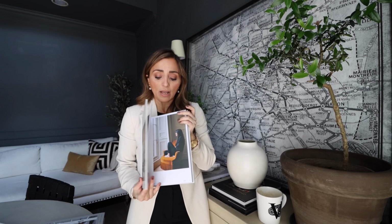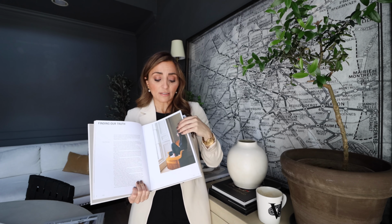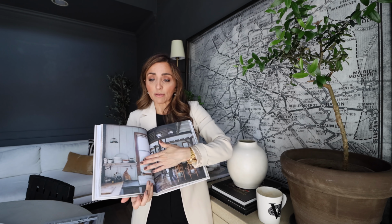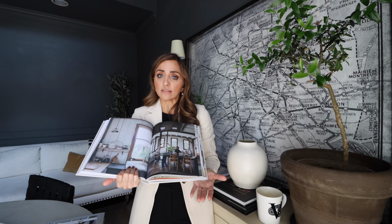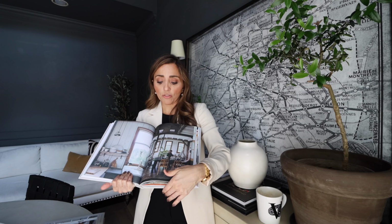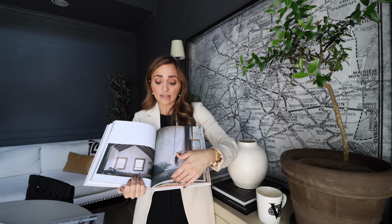I'm looking for a book that's going to inspire me, it's gonna bring me pleasure, it's gonna entertain me, it's gonna educate me, but it's also gonna act as art when it's sitting out, because I will leave these pages open on the coffee table. I'll leave them sitting out on a dresser. I just think that a book is an incredible decor piece.